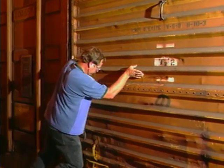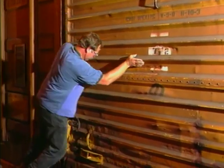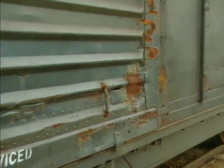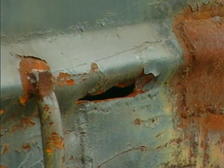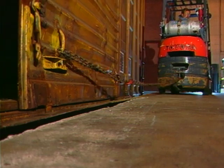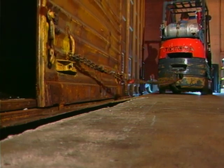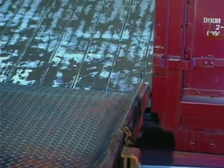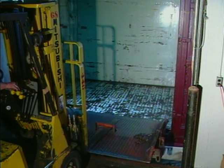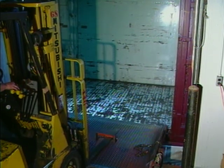When a door that is difficult to open is encountered, the practice of opening the door with a lift truck can cause damage. AAR rules state that lift trucks are not to be used to open rail car doors. There are instances when the installation or removal of dock plates can cause damage. Care must be used while performing this procedure.